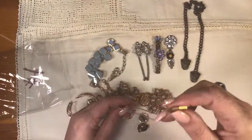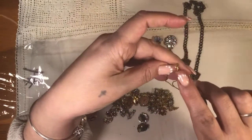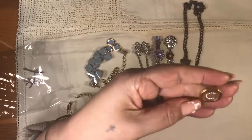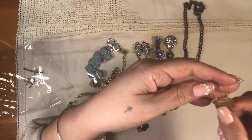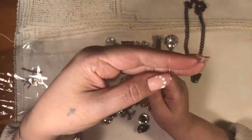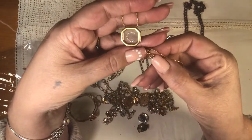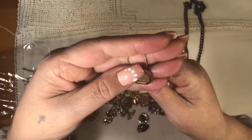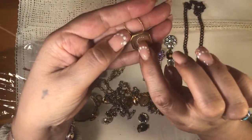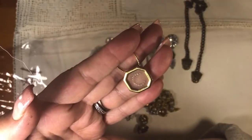Oh, this is fun. It's a necklace, which I like to use these ends. When I'm making my junk jewelry, you know how cheap and stupid our O-rings are, right? They always break and stuff. So that's why I like junk jewelry, because I use all the parts. They're better constructed than the O-rings that we buy. So this has diamonds all the way around, and it's in the letter C. This is pack number 4.